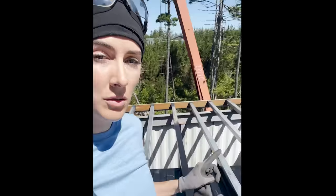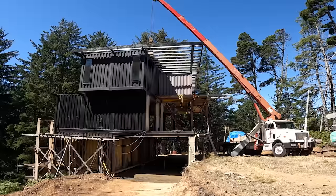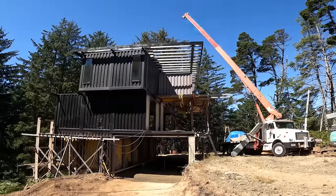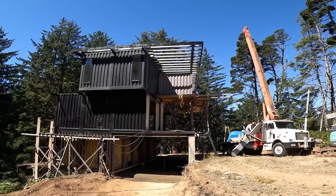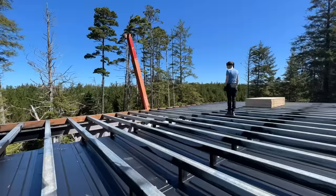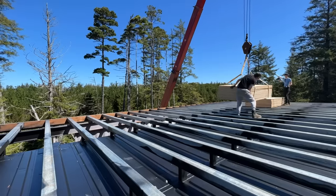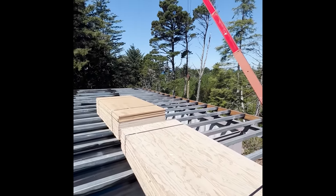Down, two to go. One is gonna go right here and one is gonna go over there. Super stressful. Nice scary crane day. But so far so good, and Glenn, he really knows what he's doing, so. Get her done. Two down, one to go.